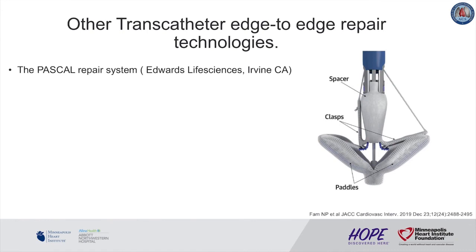Other transcatheter edge-to-edge repair technologies are the Pascal device, which is currently undergoing trials in the United States and is approved for commercial use in Europe. This is essentially a spacer that is connected to two paddles that allow attachment of the spacer to the mitral valve leaflet and therefore reducing mitral regurgitation.